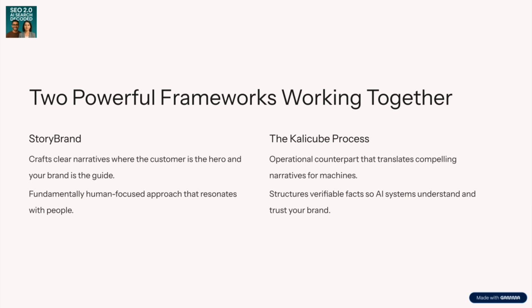So the source material brings up 2 powerful frameworks working together. Yeah, it's fascinating. First, there's StoryBrand. Lots of people know this one. It's all about crafting that clear narrative where the customer is the hero and your brand, you're the helpful guide solving their problem. It's fundamentally human. It really resonates with people, absolutely. But then the material introduces the Kalicube process as the operational counterpart. It takes that compelling StoryBrand narrative and basically translates it, makes it make sense for the machines. Precisely. It structures the information about your brand, clear, verifiable facts, so that AI systems can actually understand who you are, trust what you say, and confidently recommend you.